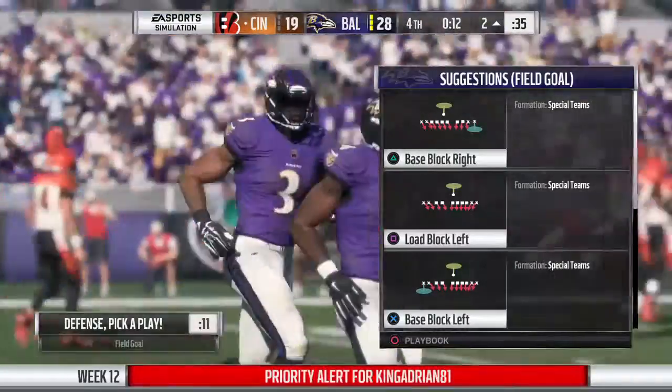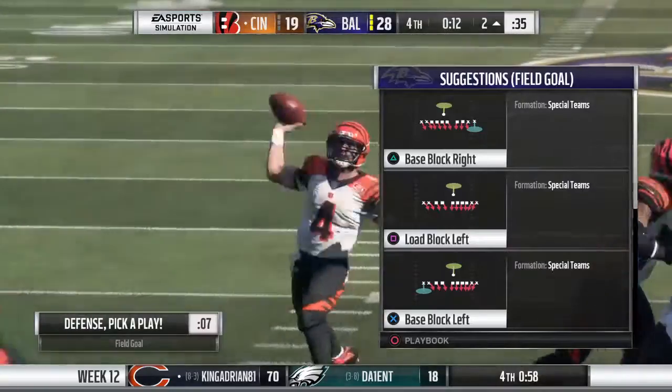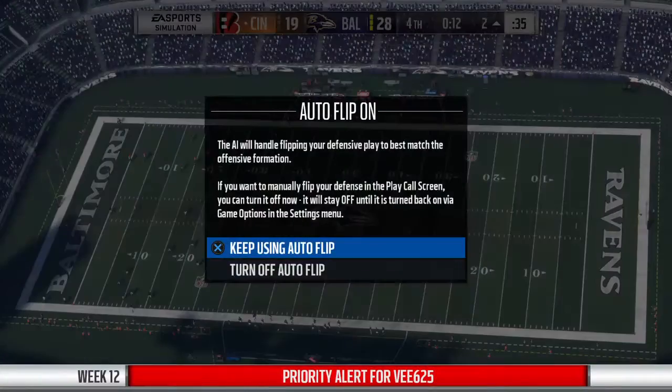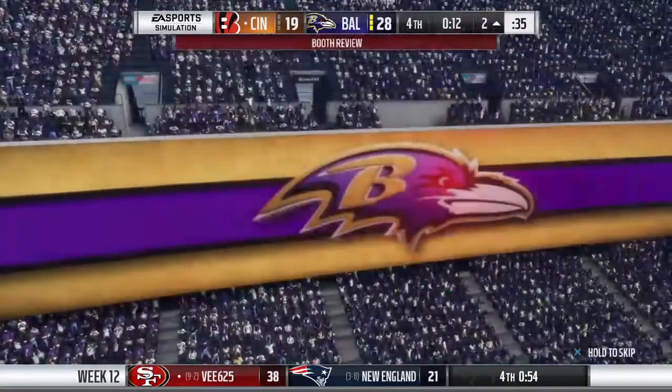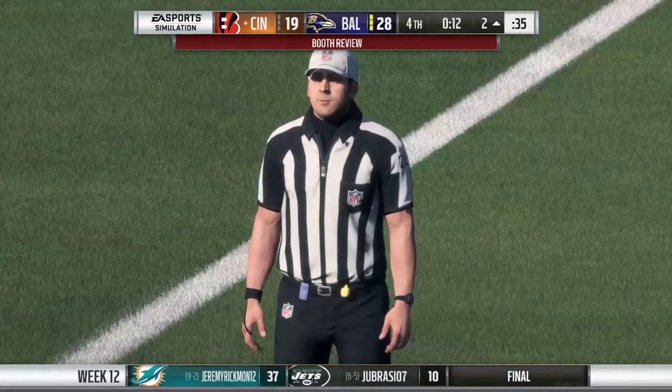Okay, so they got the score. Do you go for 1 here and save the possible 2-point conversion for later? I think you do, because if you go for 2 here and you don't get it, that's deflation. Yeah. Now you're wondering why you're even going for it. Take the easy one now and come back and try and get it later.